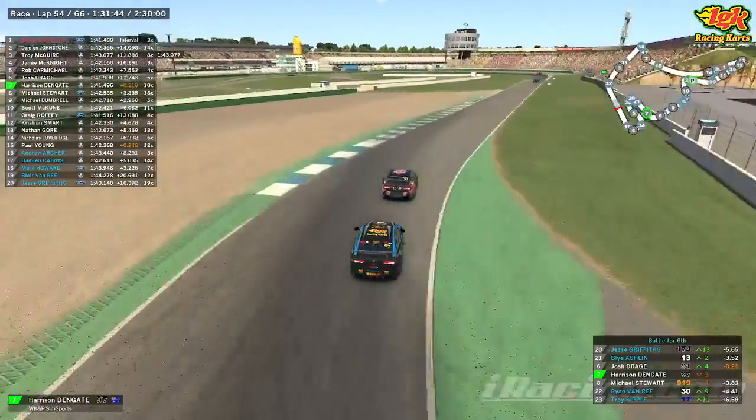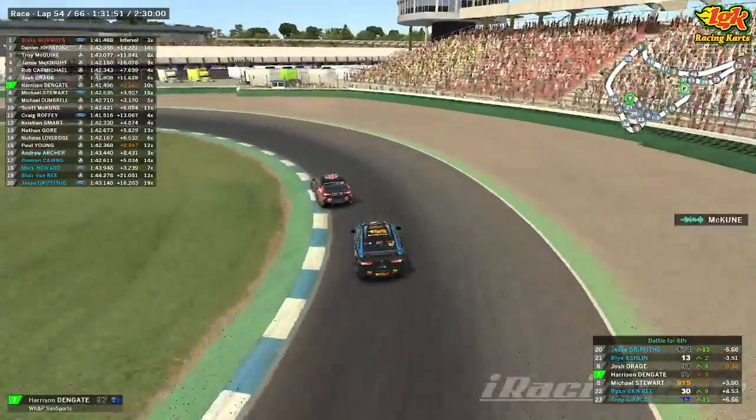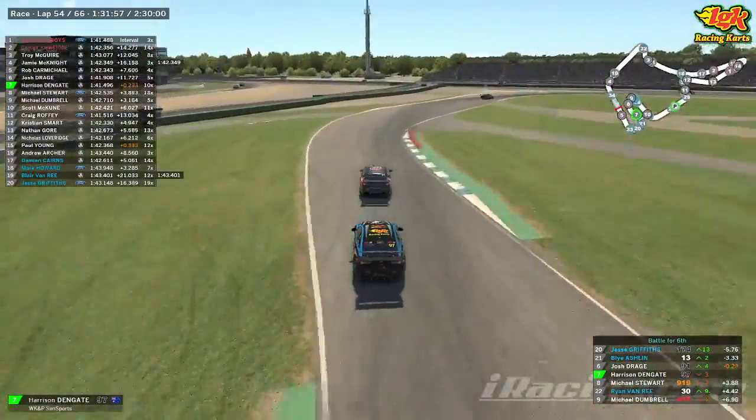We've got young Harrison here putting the pressure on young Josh Drage, so it'd be interesting to see how Josh handles this pressure as we're heading into the last 12 laps.